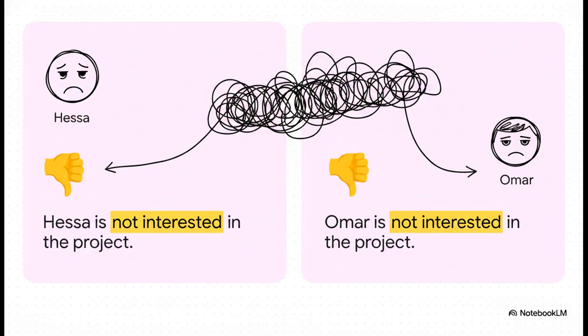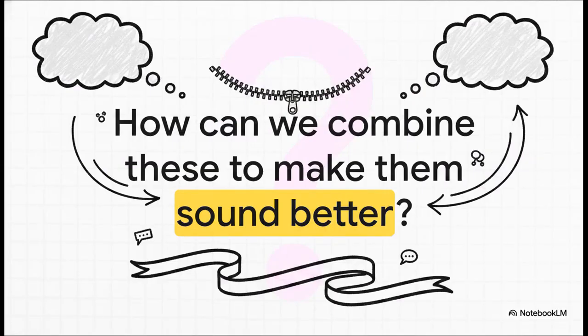So have a look at these two sentences. I mean, they're fine. They're grammatically correct. But don't they feel a little clunky? A little repetitive? We're basically saying the exact same thing twice. It's something we all do, but there's a much better way to say it. So the real question is, how can we melt these two ideas into one single smooth sentence? Think about it for a second. How would you do it?